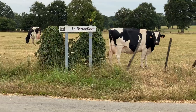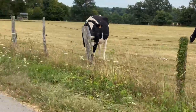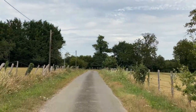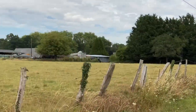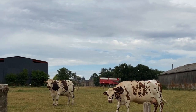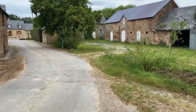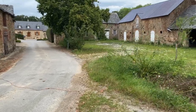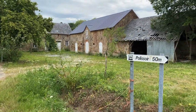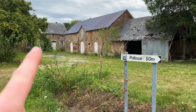Hello. Right, so just down this lane is where the stone is. And I don't know if you can see there in the distance is the chateau and some lovely cows. So this is the farm. So this used to be owned by the chateau. No longer though. You actually can see it's still got very similar brick arched windows in the barn just here.